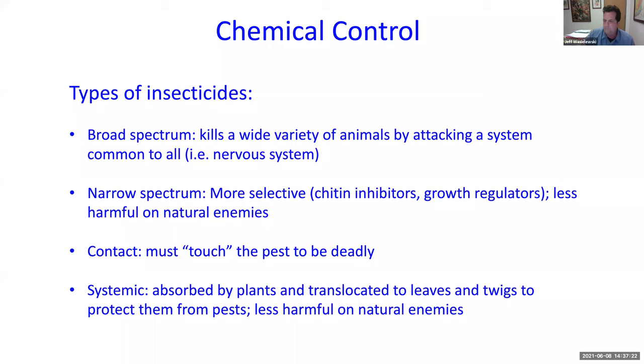And Laura has put in the chat a good point. We have a workshop coming soon for homeowners on the lychee erinose mite. And Laura, if you could look up the date of that, that would be great. I could look it on my phone here, but I think that would be in poor taste.